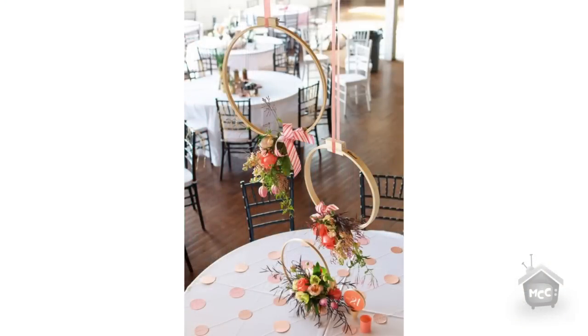Now, a lot of people think of embroidery hoops as putting something in the center, but I love this next pin. It's from ColinCowieWeddings.com, and they actually took an embroidery hoop and have it hanging this direction with a beautiful floral arrangement right here. I thought they did a beautiful job with that, and it was worth featuring.